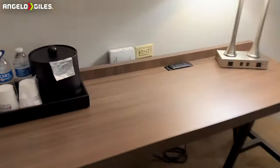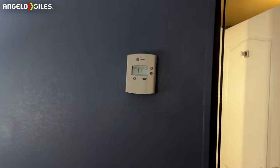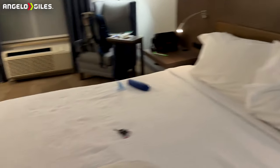1, 2, 3, 4, 5, 6, 7, 8, 9, 10. It's literally at least 15 outlets in here. The AC isn't super cold. I did put it to 69, but it's just taking a while. Overall, it's a pretty solid hotel room, though.